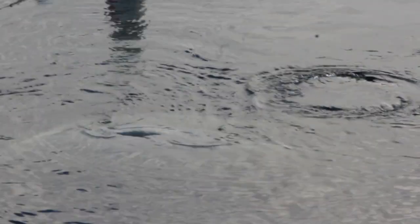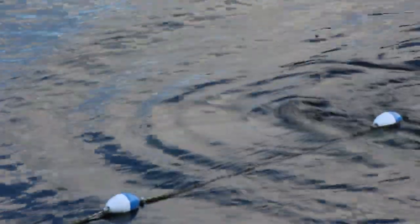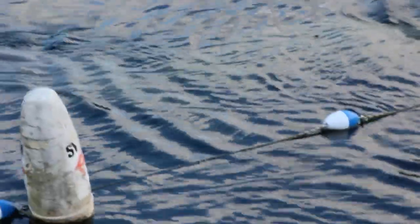So here's some hopefully better footage of that manatee. I'm up on the observation deck now. The sun coming out would help. Oh, hear that? He just snorted. He's going under the swimming rope. Just snorted again. He's going that way.